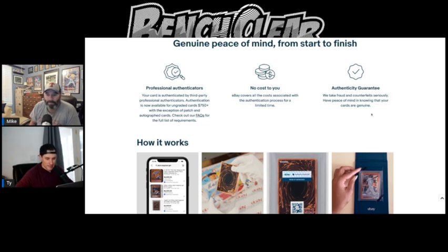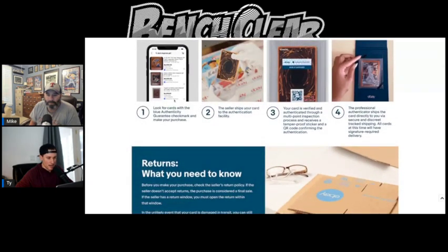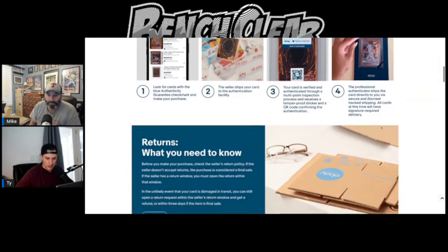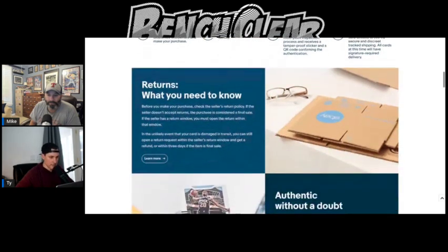Authenticity guarantee. We're going to give you peace of mind. Here's how it works. You're going to look for cards with the blue authenticity guarantee check mark. They give you an example right there. The seller ships your card to the facility. The card is then verified and authenticated through a multi-point inspection process, very much like your car getting inspected. It receives a tamper-proof sticker and a QR code. The professional authenticator ships the card directly to you via secure and discreet tracked shipping, and all cards at this time will have signature required delivery. Got it. Okay. Makes perfect sense.